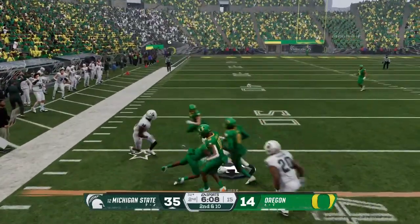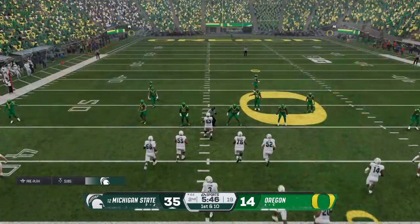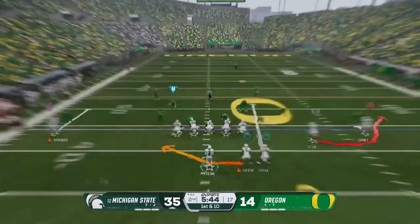Caught in the backfield, it's Gadecki. And it's a first down. They'll mark it at the 44. And the Spartans are moving quickly down the field.